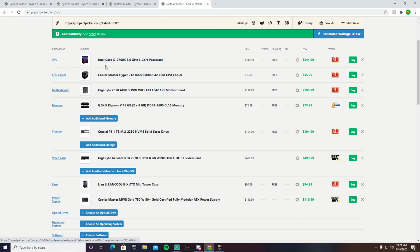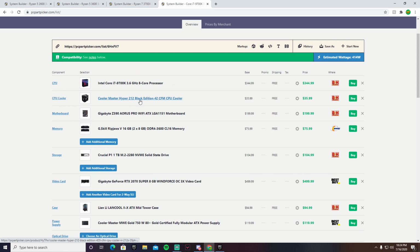So yeah, we have the Cooler Master Hyper 212 Black Edition right here, which will be really amazing. It is just all around an amazing cooler for only $35. It will do the job. You don't need an AIO, but if you do want one, you could just use a 5700 XT instead of this and maybe squeeze in an AIO, but this will do the job just perfectly.